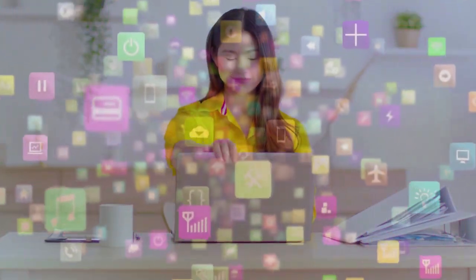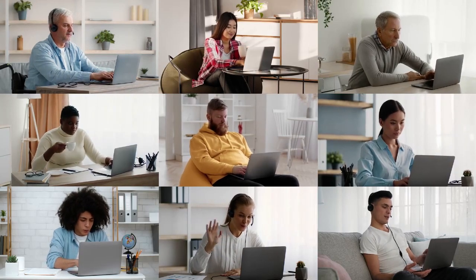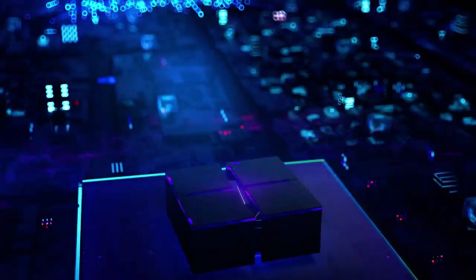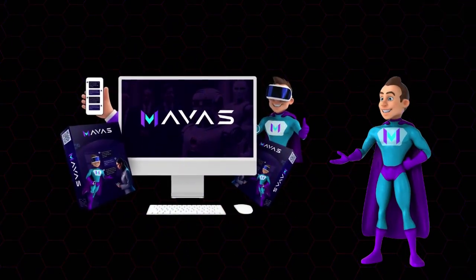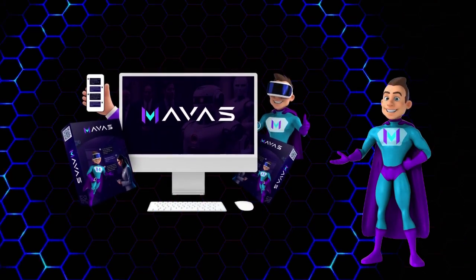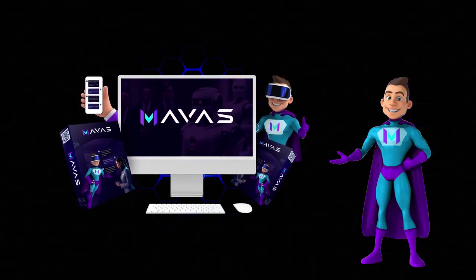Say goodbye to all that, because after years of learning, planning, coding, debugging, and after 8 months of real user testing with thousands of real users, we are releasing our reliable and robust technology that will manage hundreds of marketing tasks and save you thousands of dollars as well. Proudly presenting Mavas, your personal multifunction automated virtual assistant system ready to revolutionize your business. With Mavas, you are in control.